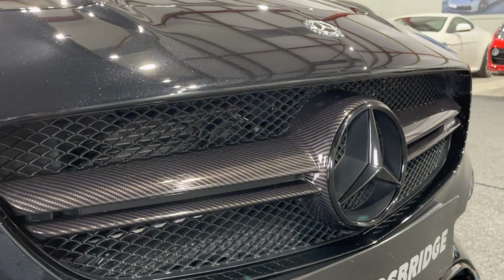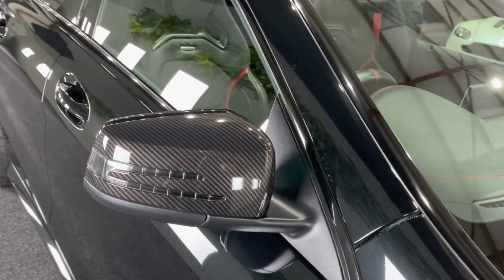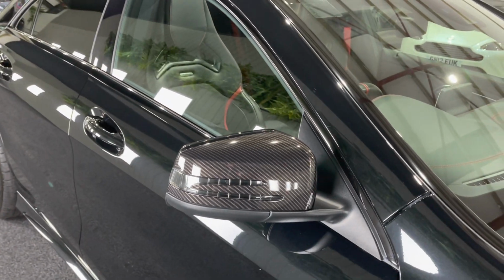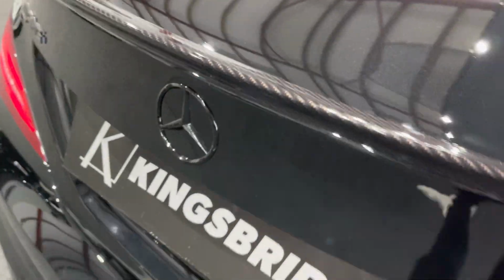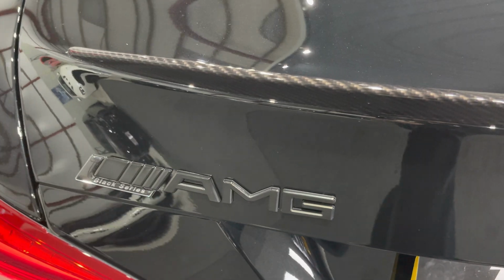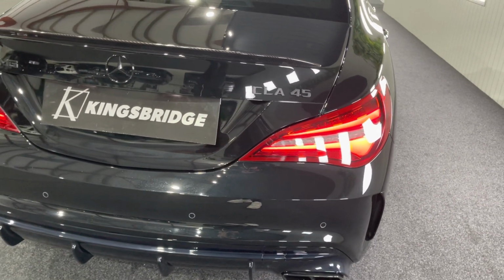Further to that, we've had the front grille and badge done in carbon and gloss black. We've also had the wing mirrors done in gloss carbon fibre. Excuse this little spider. And then moving on to the rear, we've had the rear lip spoiler also done in carbon fibre. And the rear badge has been changed to gloss black wrap, and the rear badges to the satin black. Looks great.